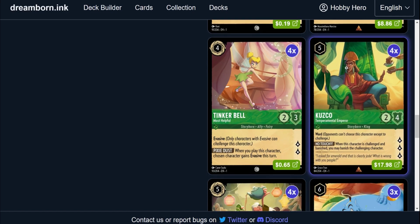5-drop Cusco. This is one of my favorite rares in the whole set. The ward on a 3 lore generator is absolutely bonkers. One of the closest things to a guaranteed 3 lore generation that we have in the game right now. On top of that, he also has a great secondary ability, that no touchy, which means whenever a character challenges him and banishes him, it gets banished as well.